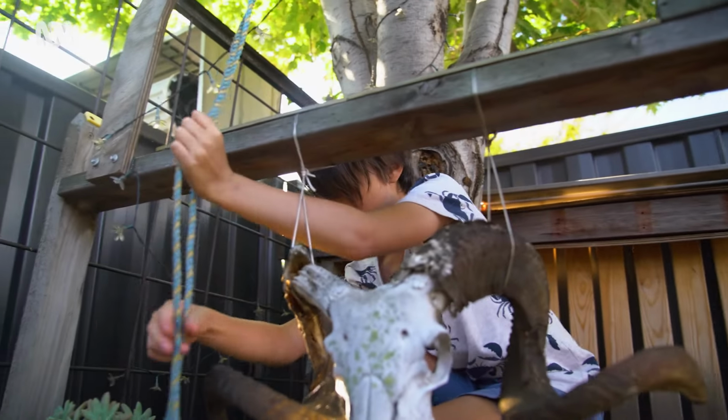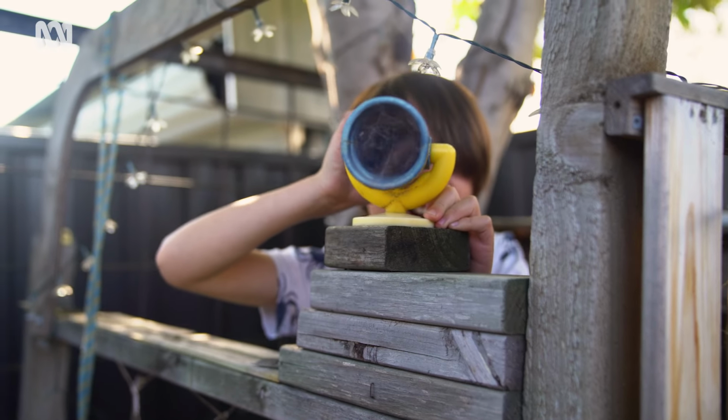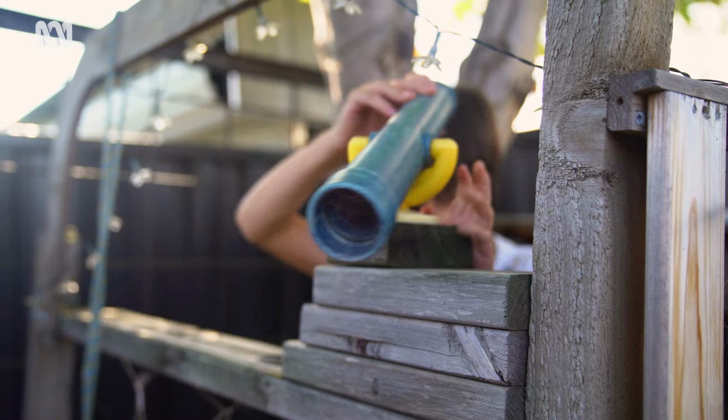It's sort of a bit experimental when you start building something, and then you sort of see the kids come up and they have this really good idea that they want to do a certain thing. Like we decided to add a telescope later on because they seem to like using it as a ship, as a bit of a lookout.